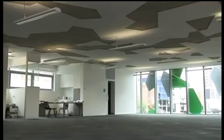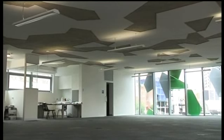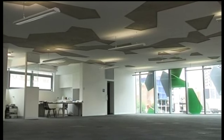Now, in terms of this building, this is going to become an office building. It's not fitted out yet, but with the internal environment, what's happening in here that makes it unique? Well, as I said, one of the focuses of the building has been to concentrate on the use of materials to get good outcomes in that particular area.